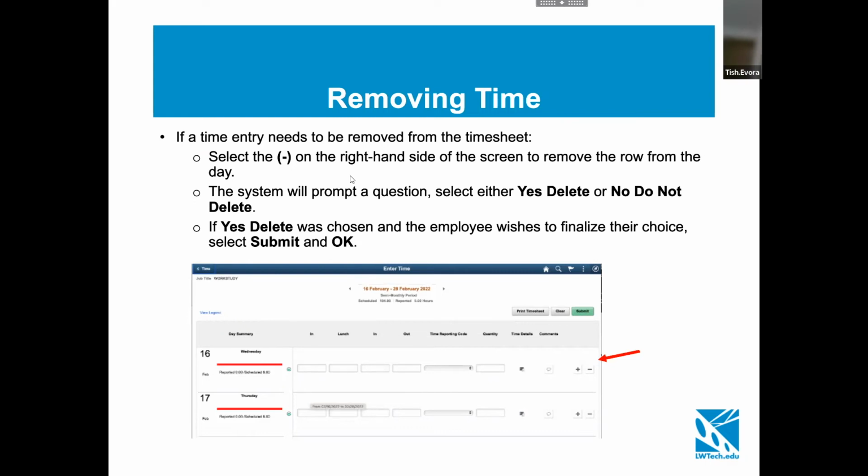Here's where, not under removing time, but see this plus button here. This is what you're going to want to do if you have that scenario I mentioned where you're working maybe in the morning for a few hours and then later in the afternoon for a few hours. You would put in time, maybe 8 a.m. and then out time 10 a.m. And then later on that day, let's say you're working at 3, you'll do a plus and it'll give you another line that you could enter in at 4 p.m. and out at 6 p.m. So that would be an example of how to do 2 separate times within the same day. So that's how you would do that versus doing an extremely long lunch break.